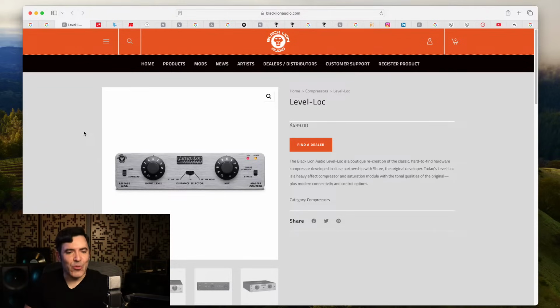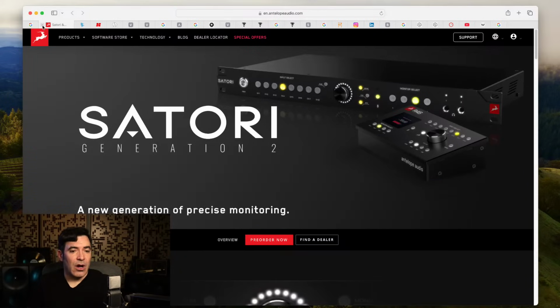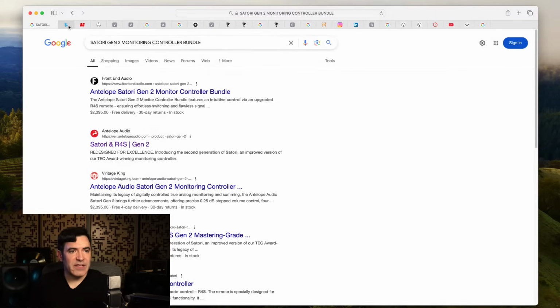But if you're looking for a hardware version of this crazy type of compression limiting, this is cool that it now exists physically in the hardware realm, if you're into the hardware. All right, let's keep on going to my next pick.